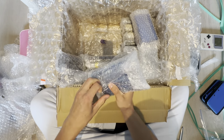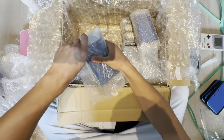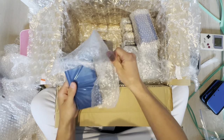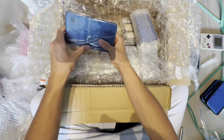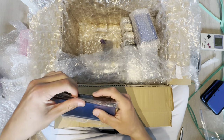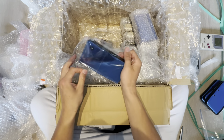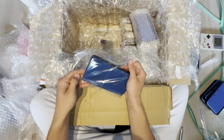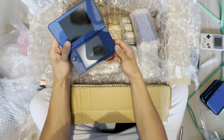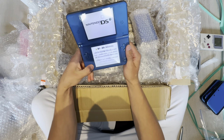But yeah. What's this? DSi XL? Yes, DSi XL. And blue. Actually, a lot of people buy these blue/black ones. Not really sure why. I would personally go for a white one because I just like the white one. But this one, I mean, I guess it looks good, but I don't know. I would prefer the white one.